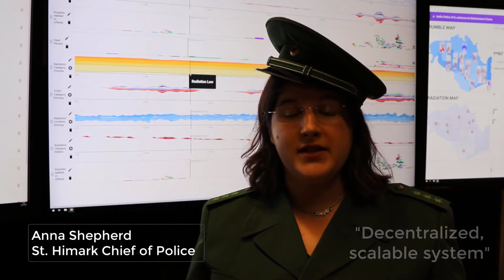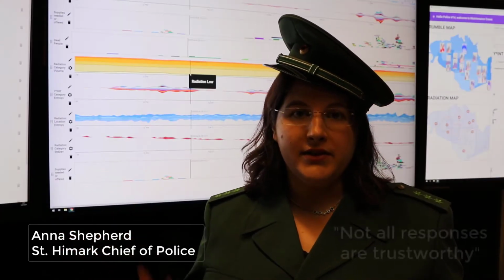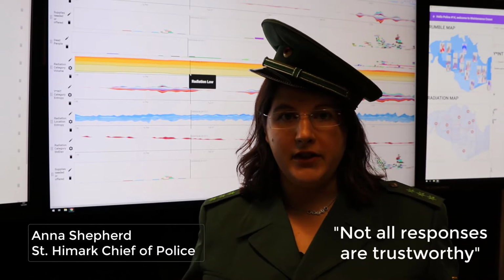to deal with a huge volume of incoming status reports, damage reports from all our citizens over St. Hidmark. NEAT did not only help us to prioritize the events and emergency calls, but also to see which quality the citizen information had. With NEAT we can distinguish between qualitative information from our citizens that we need to react to and information that we should disregard.